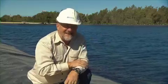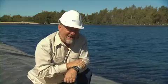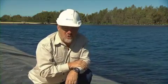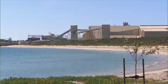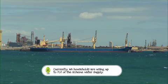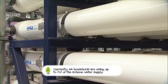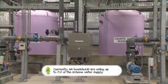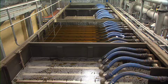Now, this plant is a real big hitter when it comes to contributing to the target of reusing 30% of Perth's wastewater by 2030. It's easy to point the finger at big business as the dominant users of scheme water, but in fact they use less than 15% of the total scheme water. And this figure's going down despite growth in industry, as a result of continuous improvements of water management practices and the use of this recycled water.